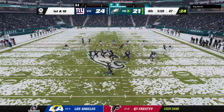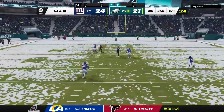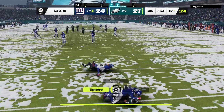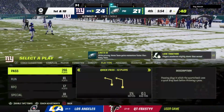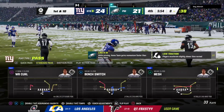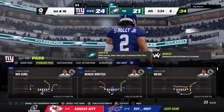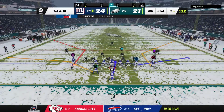Here's Jackson. He's going to fire one deep, middle of the field. All right, rifles one, and that's going to be intercepted. Derek Stingley picks it, and the Giants are going to take over once again, and they'll have it at their own 8-yard line. So the deep ball giveth, and now the deep ball taketh away.